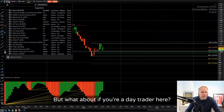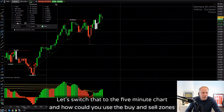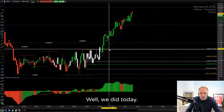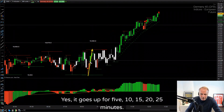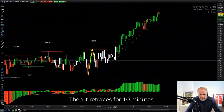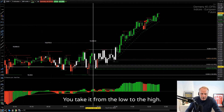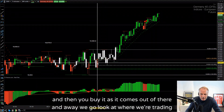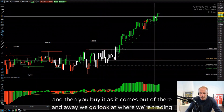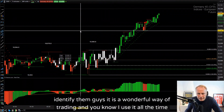But what about if you're a day trader here? Let's go and have a little look at the German DAX. Let's switch that to the 5-minute chart. And how could you use the buy and sell zones here? Well, we did today. You can see here that the price makes a move up. Yes, it goes up for 5, 10, 15, 20, 25 minutes. Then it retraces for 10 minutes. Draw your zone. Draw your buy zone. You take it from the low to the high. It does not break the low. It stays within the buy zone. Then you buy it. And then you buy it as it comes out of there, and away we go. Look at where we're trading now. There's loads of them. You'll see loads of buy zones on a chart once you identify them, guys.